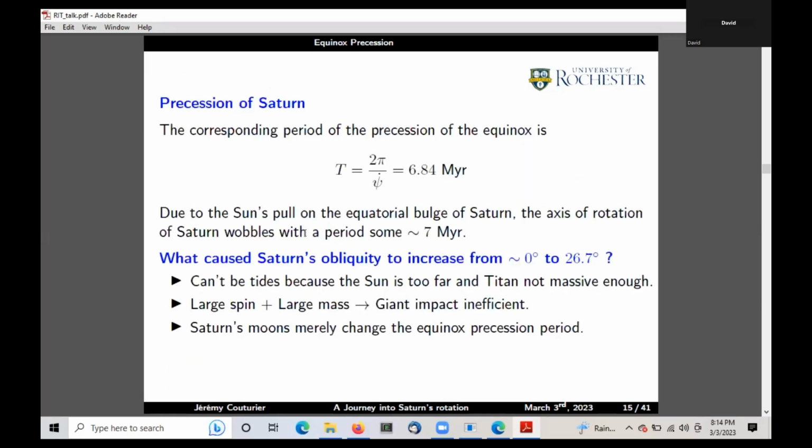So if you take this expression, you find that Saturn takes 7 million years for the axis of rotation of Saturn to complete a full rotation around the vertical. And in the case of the top, due to the loss of energy of the top, the tilt also increases slowly as the precession happens, until at some point the top falls onto the table.